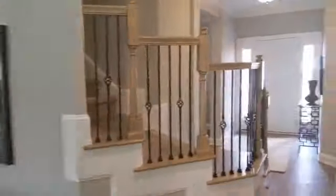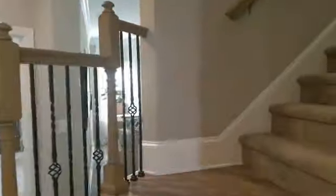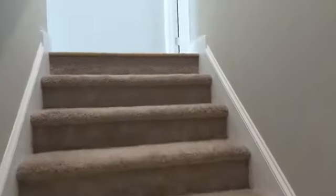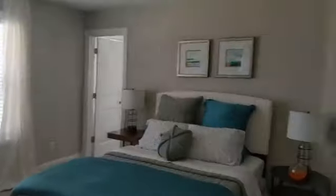We're gonna walk on through and upstairs. Give you guys a little glimpse of what we've got up here. Again, we have this rail and spindle, and if you like this open look, we can continue it on up the stairs. But as you reach the top of the steps here in the Brandi, we're going to go to the right and you're going to see my second bedroom.